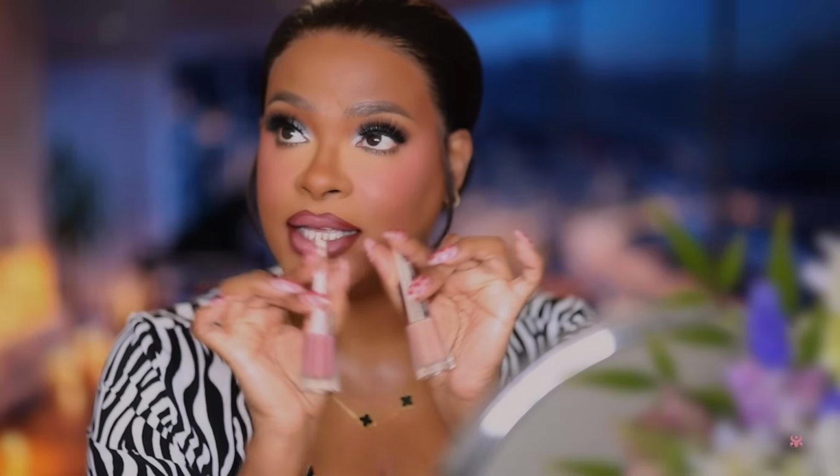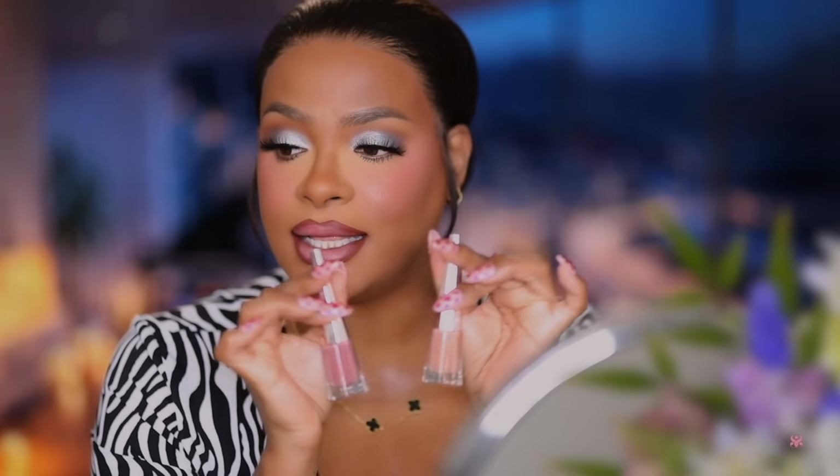They do settle, but you just need to shake it up. And I think that's the beauty of it because they stay nice and watery. They don't dry out. I've had this for a long time and they're really pigmented. And with the MAC Burgundy lip liner, chef's kiss. I will repurchase again and again.